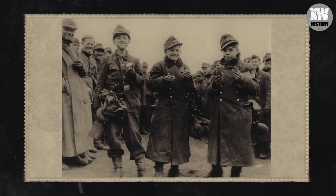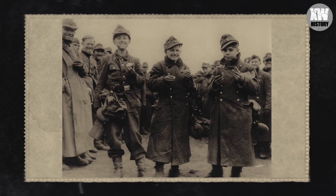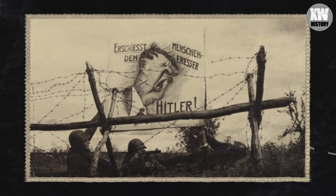Fourteen-year-old German teenagers, soldiers from the Hitler Youth, captured by units of the U.S. Third Army in April 1945, Burstadt, province of Hesse, Germany. Red Army soldiers hang a caricature of Hitler on the front line, Northwest Front, 1942.